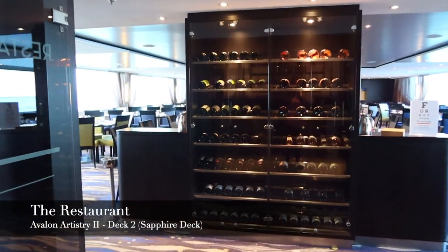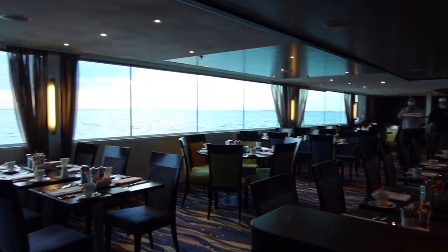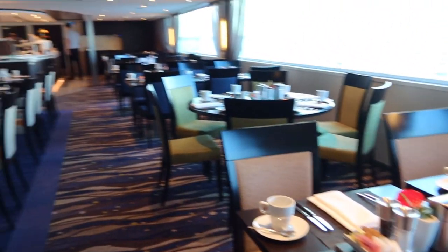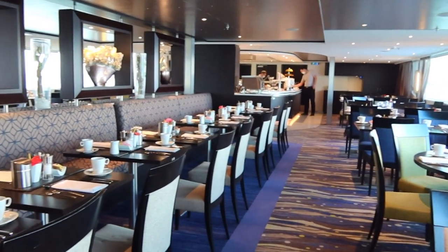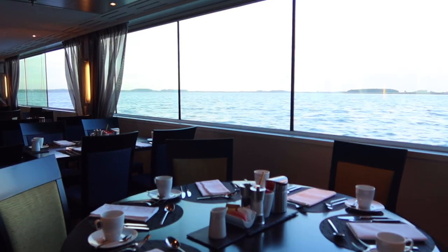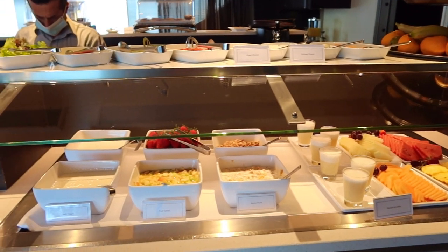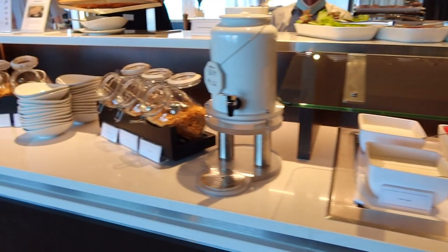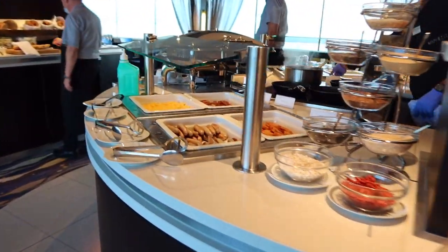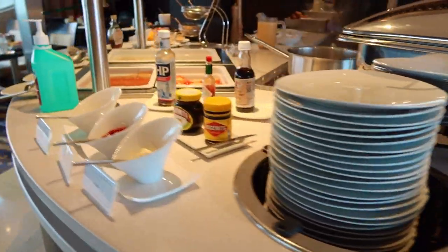On deck 2, on the Sapphire deck, is the restaurant. This is where breakfast, lunch, and dinner are all served. Breakfast and lunch is a mix of buffet and some items that are made to order, whereas dinner is ordering off a daily menu with some traditional favorites available every night. For breakfast this morning, I had a few items from the buffet and ordered a single eggs Benedict.